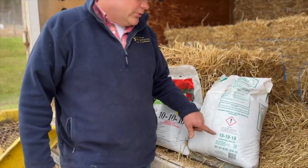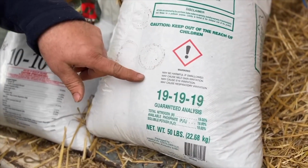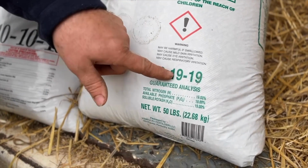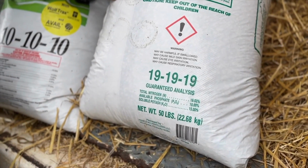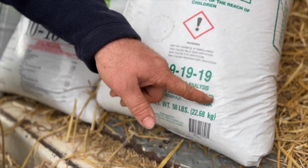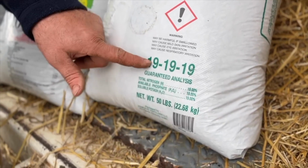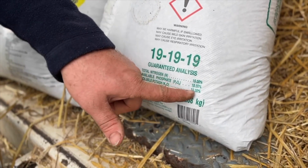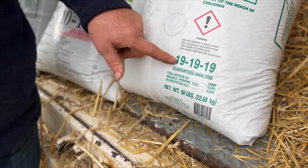Now, let's do a quick look at this bag of fertilizer here. This is a different analysis. Again, 19-19-19, or what our growers commonly call triple 19 fertilizer. And again, 50-pound bag. Again, look at the percentages. This is 19% nitrogen, 19% phosphate, and 19% potash or potassium. So you got to pay attention.